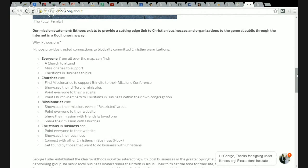And they can invite these missionaries to their missions conference. They can point people to their church members. You know, it's kind of awkward. If I'm at church, I'm not really going to be handing out business cards. So Ichthus bridges that gap. If you want to find a church or even the members of a church, you can do that.